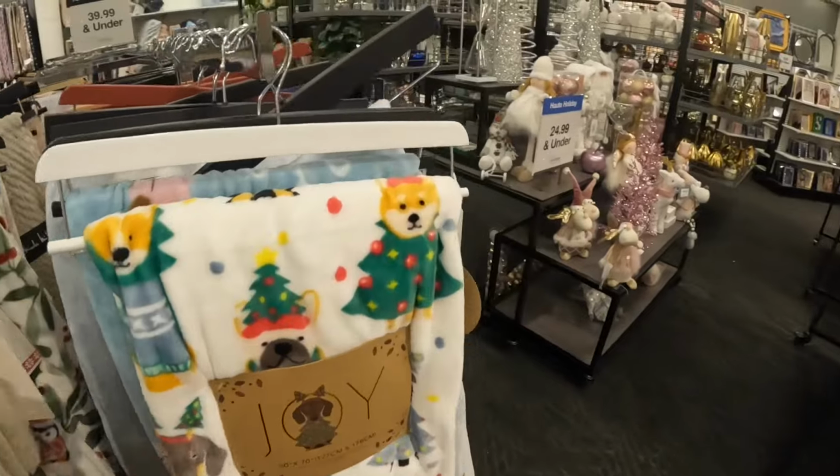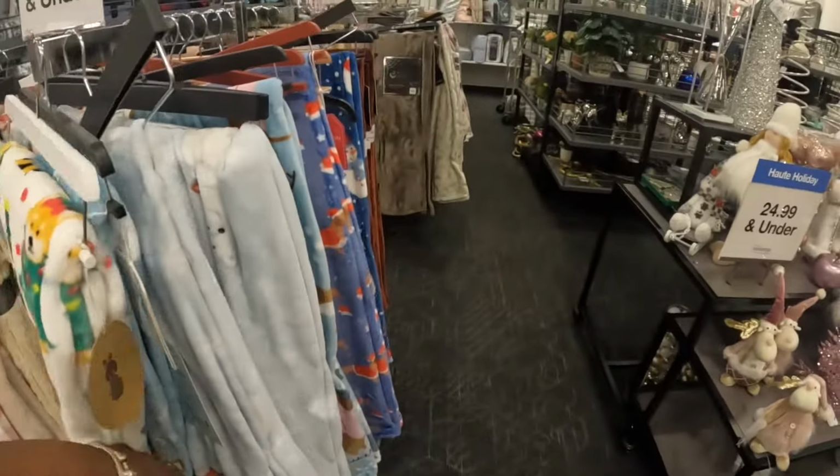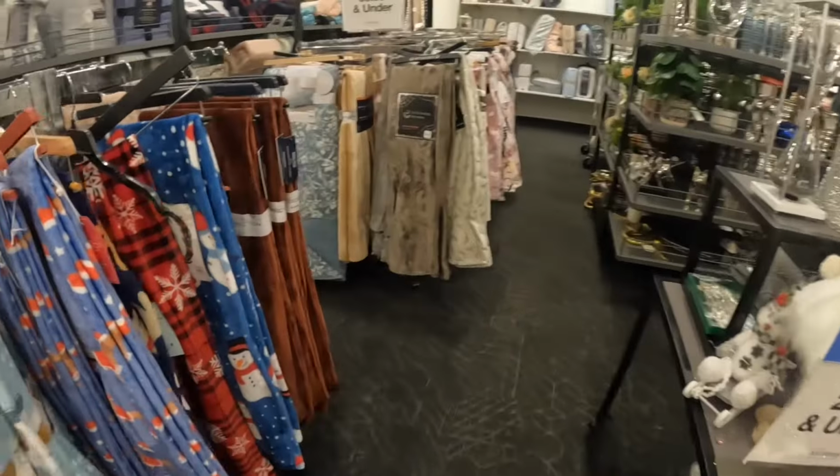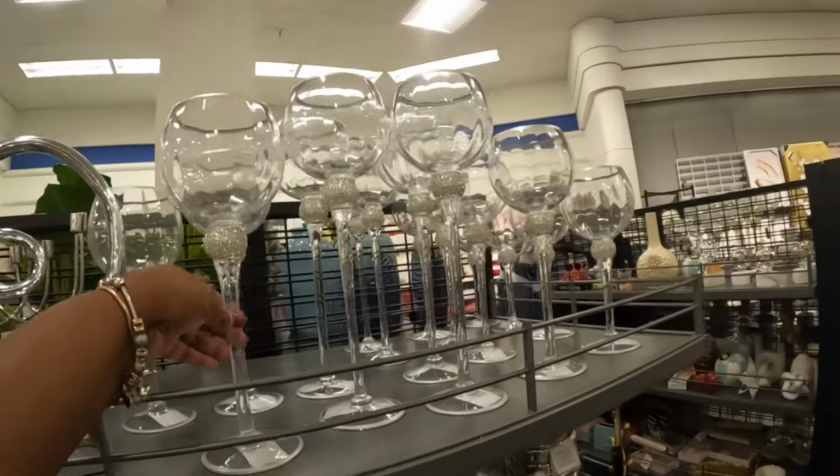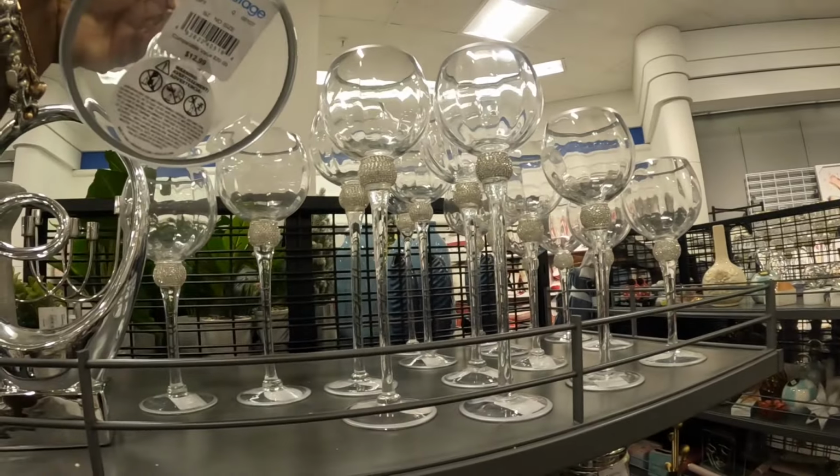Raleigh, they may have a phone case in here. We gotta look at the phone case section. I don't really come to Macy's Backstage that often. They may have something. Okay. Those are getting into fall. Oh, these are pretty. I feel like they have these out all year round though.